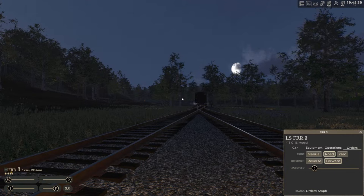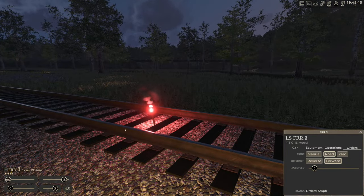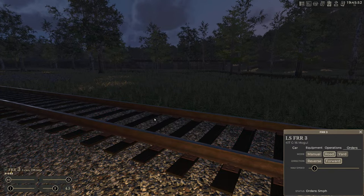Yeah, and then to remove it, you just click on it. You gotta be kind of close to it, though. Like if I place one here, just click on it. You gotta be fairly close. If you don't see the extinguish, just get closer to it.